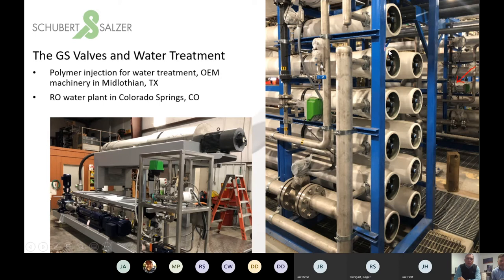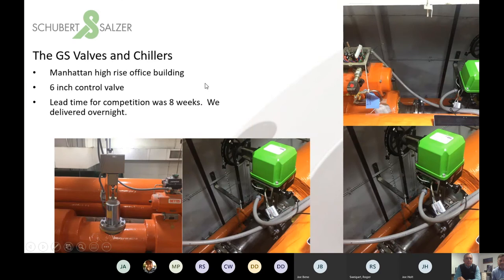Chillers. So this was an interesting application. It was a Manhattan high-rise office building. It was a 6-inch control valve. And in this case, we did a really good job replacing the competition right here. Here's the on-off valve, here's the control valve, we replaced that.